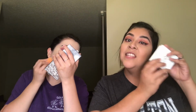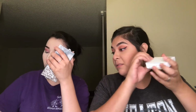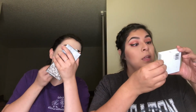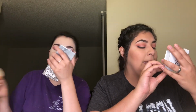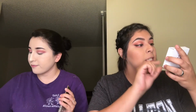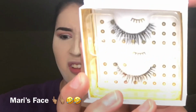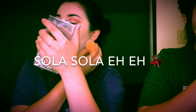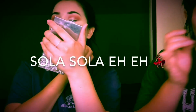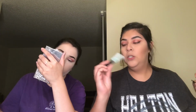Okay, so the lashes that I'm going to use today are another lash that I got from BoxyCharm. I'm saying I haven't bought anything since I've gotten BoxyCharm. So the lashes are called, I think, Baddington lashes. Just like the packaging itself, I love. So the glue that I use is the Duo Glue. I like this one.